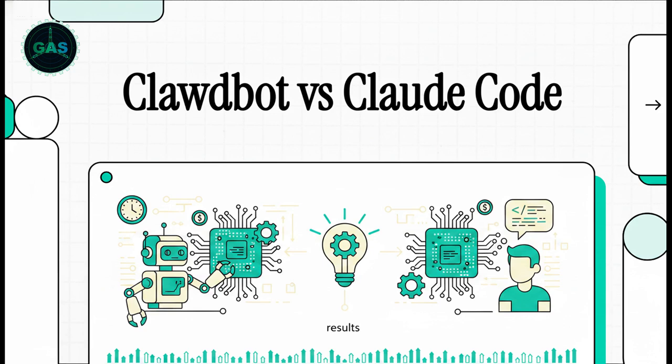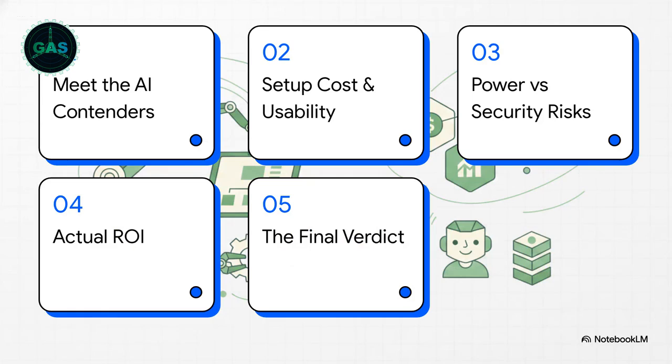Honestly, if you're trying to figure out how to actually integrate AI into your business operations right now without getting totally overwhelmed, you're in the exact right place. Okay, let's dive right into this head-to-head business case study. In this explainer, we're going to cover meet the AI contenders, setup, cost and usability, power versus security risks, actual return on investment, and finally, the final verdict.